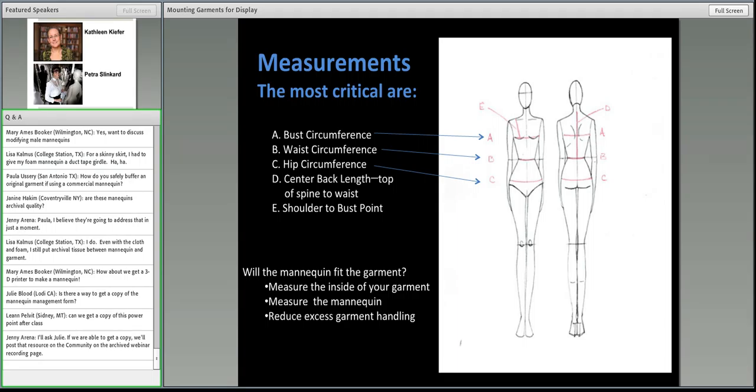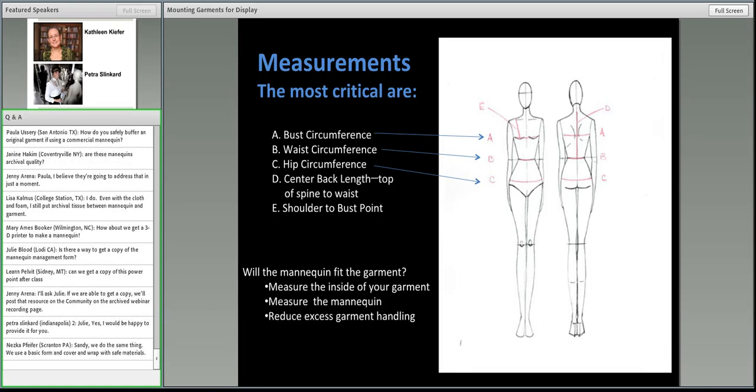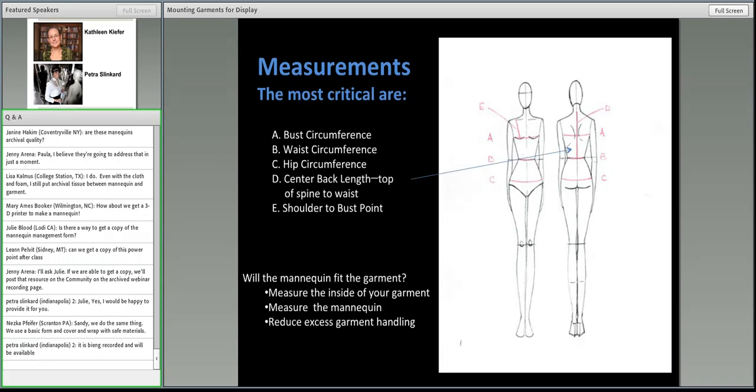A lot of historic costume is quite small, and partly it may be that just the small things that no one else could wear survive. So that can be a challenge. So we're always really looking for small sizes. But when you do have some mannequins at your disposal and you have garments that you've identified to display, using a soft tape measure and measuring the inside of your garment at the points that are noted here: the bust circumference, the waist circumference, the hip circumference, and the center back length, that's one that is critical.